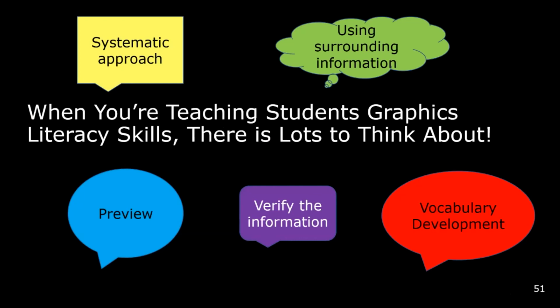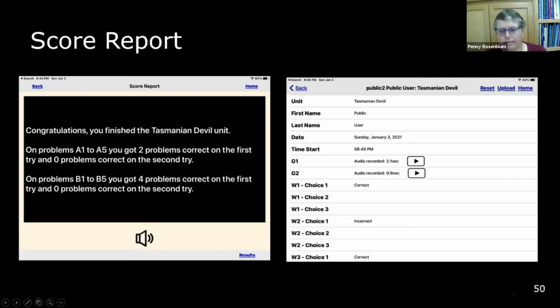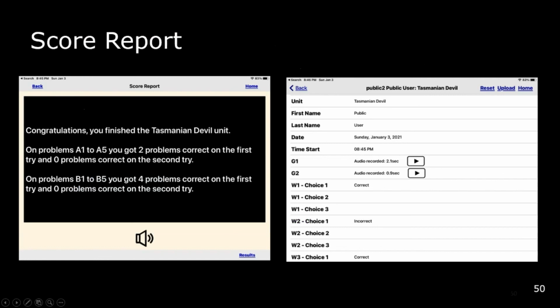One second, Penny, this is Fred. Go back one slide if you would. Yes. We had a question in the chat about, can the teacher review the recordings that the student makes? And what happens to the recording? Is the teacher able to review it and then discuss with the student?